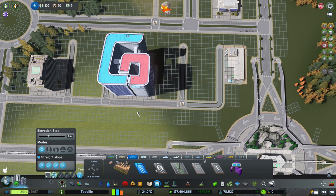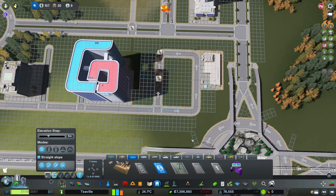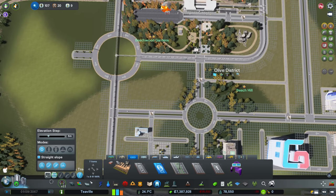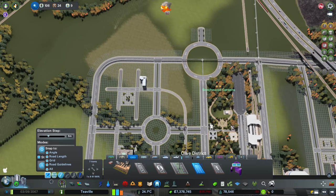And then we've got, look at that, a perfect place to go one way round here, come across there, and then back down here. And you've got your turning circle. That is great. So we just need to connect these two up. And this one here, I think I'm going to do a nice curve, because why not? Where's my thing? Road guidelines. There we go. Excellent. Yeah, I think that needs to come out straight a bit and then go in. Something like that. Yeah, that looks good.